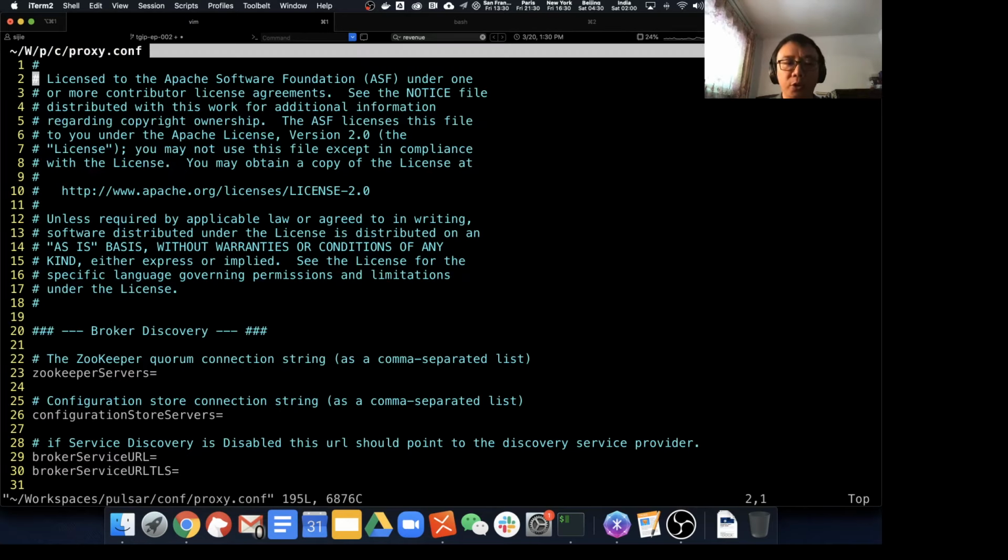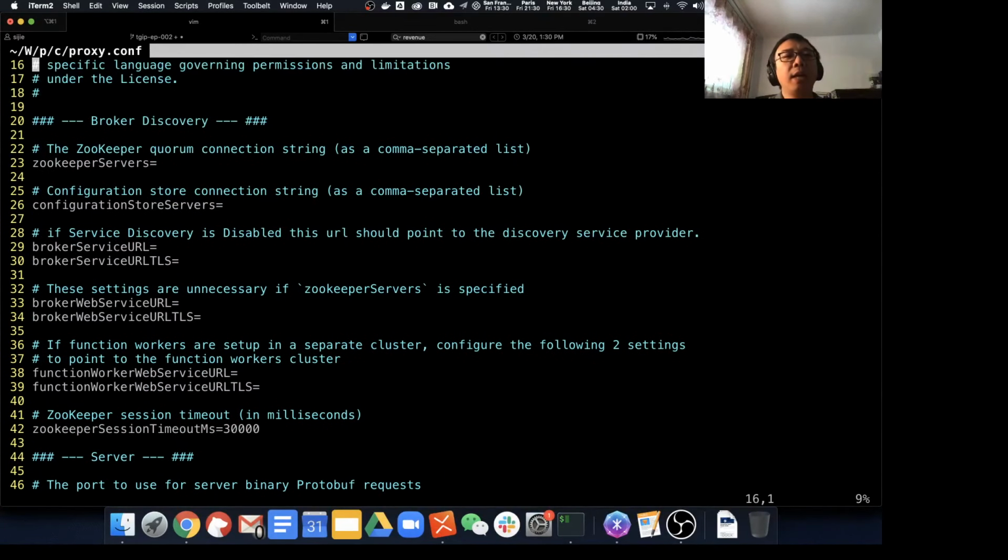If you want to take a look at the configuration provided by the proxy, you can see in the broker discovery part, Pulsar provides two different mechanisms for you to configure how the proxy can discover brokers. For sure, the most simple thing is you can just configure the zookeeper server the broker uses. So the proxy can just look up the zookeeper information to figure out what exactly the available brokers in the cluster are. And the other way is you can just configure the broker service URL, so you don't need to set up the zookeeper.